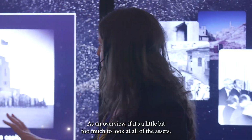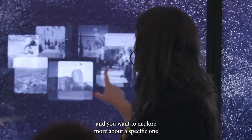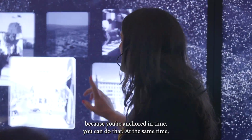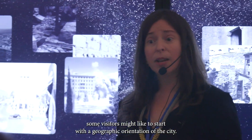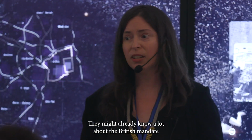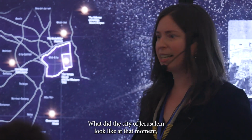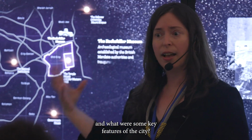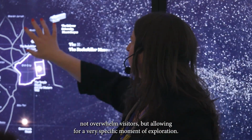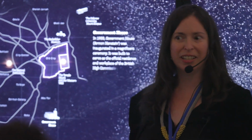If it's a little bit too much to look at all of the assets, or if you've watched this first and then you get curious and you want to explore more about a specific one because you're anchored in time, you can do that. At the same time, some visitors might like to start with a geographic orientation of the city. They might already know a lot about the British Mandate, and they just want to see a map. What did the city of Jerusalem look like at that moment? And what were some key features of the city? What was being built at that time within the city? And again, not overwhelming visitors, but allowing for very specific moments of exploration.